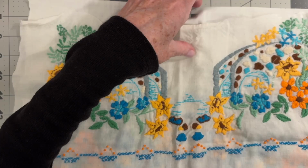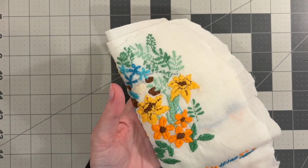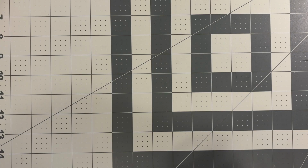That's really cool. A stone bridge. And I love the colors. The orange is what caught my eye. The little black-eyed Susans, I think they're called. All right, that was the thrift store. Now I'll show you the yard sale.